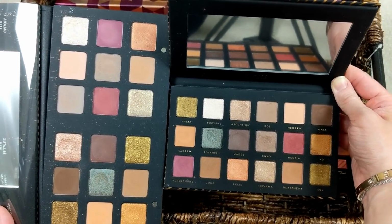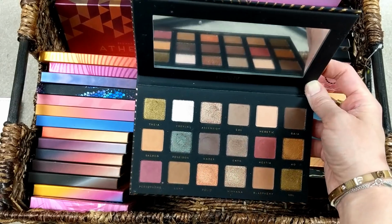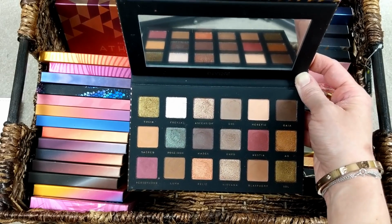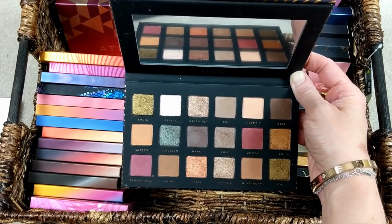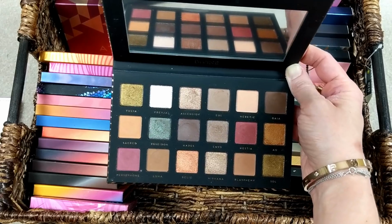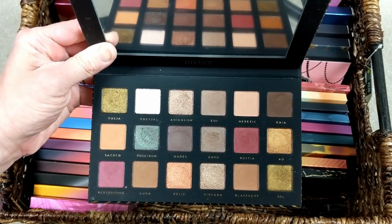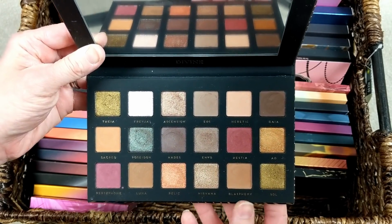As you can see, they are very, very close, and I'm going to go ahead and put swatches up on the screen so you can see the two side by side, and they are pretty much identical. And I would say formula-wise, the Natasha Denona is superior. The mattes and the shimmers are just the slightest bit creamier and more pigmented. But for the prices that the Natasha Denona shadows are, I don't think it's worth it, because this is not a bad palette by any means. If you don't want to pay the Natasha Denona prices, this is a great way to get pretty much the exact same looks without the huge price tag.